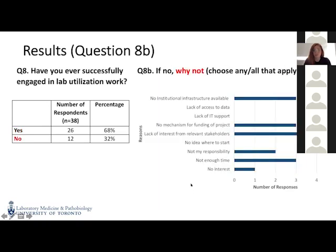And if the answer was no, that the individual had not engaged in lab utilization work, we asked why not. These, I think, are really important for us to discuss, and we look forward to people's comments and questions pertaining to this. No institutional infrastructure being available was a fairly consistent response. No mechanism for funding, lack of interest from relevant stakeholders was really important. A few people said that it's not my responsibility. More indicated there was not enough time, and then one said no interest.